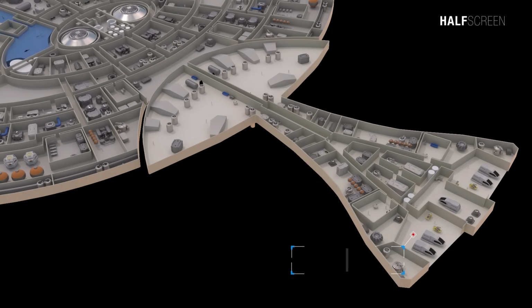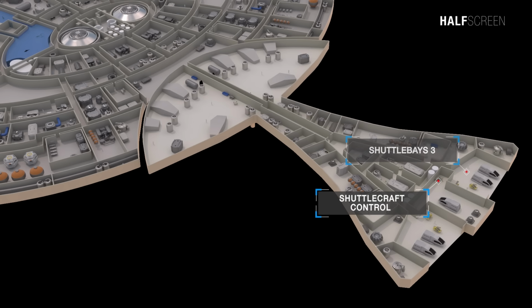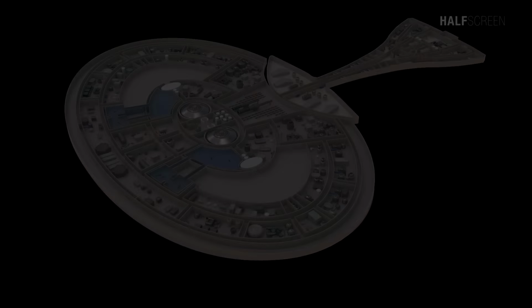Toward the aft end of the deck, shuttle bays 2 and 3 are situated, including the shuttlecraft control, which oversees the operations and coordination of these small spacecraft. Additional docking latches are available to secure the ship's saucer section and engineering hull.